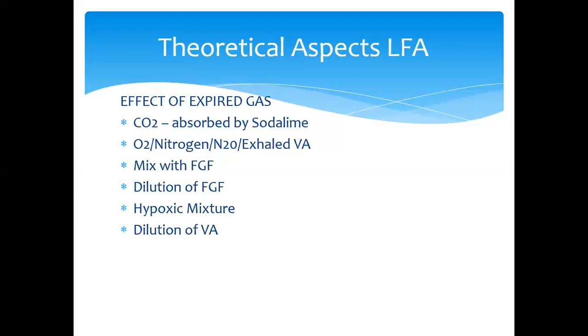Similarly, there can be some amount of dilution of our volatile anesthetics, because some amount of volatile anesthetic will be taken up by the body, and the resultant expired volatile anesthetic, which will be of lesser concentration, will dilute the volatile anesthetic present in the fresh gas flow. So basically our expired gases are diluting the gases which we are delivering from our anesthesia machine. Because of this mixing, what we are dialing up at our rotameters and vaporizers is not exactly the same as what is being delivered to the patient at the patient end. This is something we as anesthetists have to be aware of, and this is what we are trying to do throughout our low flow anesthesia.